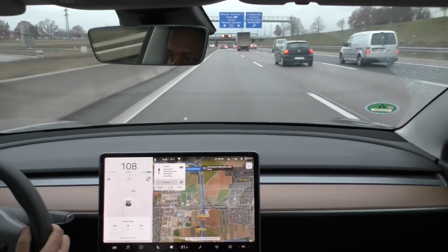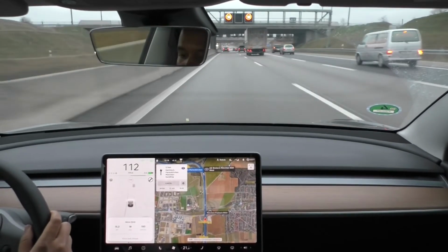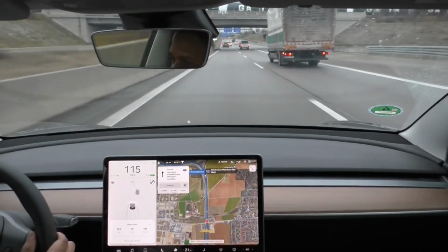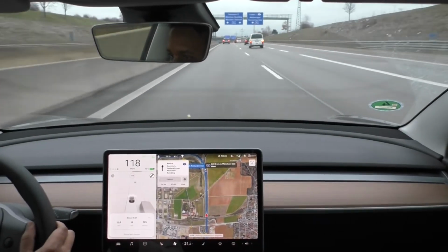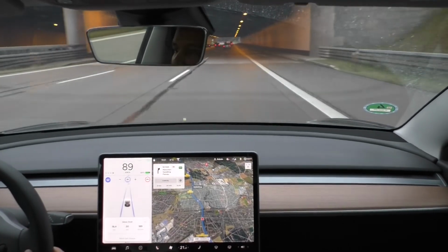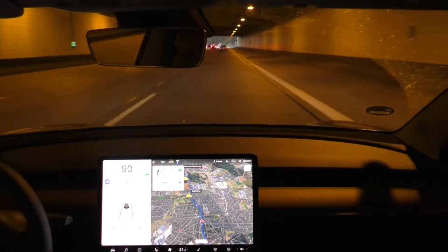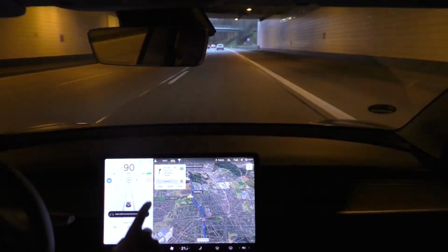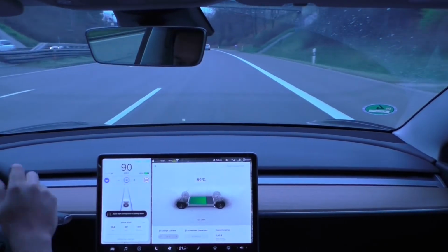I overtook the slow Ford finally. Now we have a 120 kilometers per hour speed limit, and we are driving towards the Munich city center. Alright, so I drove 18.5 kilometers so far, 20 minutes, and the consumption so far is 188 watt hours per kilometer, and I am at 69%.